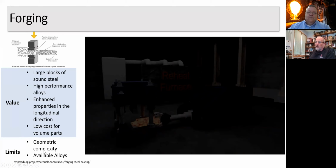The real challenge with forging is because you're hitting it with a hammer from both sides, you have a real limit on how complicated the part can be. Right. Generally, you just make a rough form and then you have to do machining to get the final part. And then also, what alloys you can get are really limited. If it's a common alloy, you can buy a bar or plate and use it to forge, especially for these low cost volume parts. If you want a large block, you can buy a heat of steel from the forge shop, but that's going to be expensive because that's a small lot. So that's really the forging stuff.